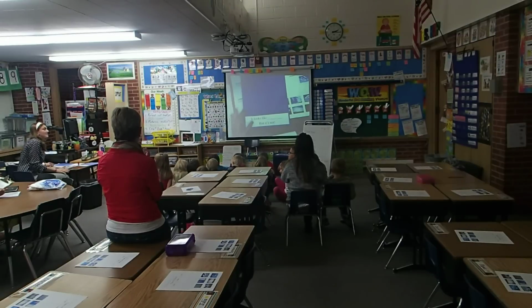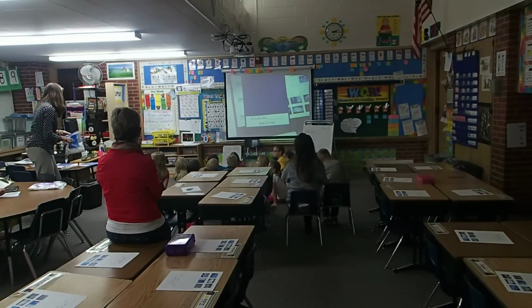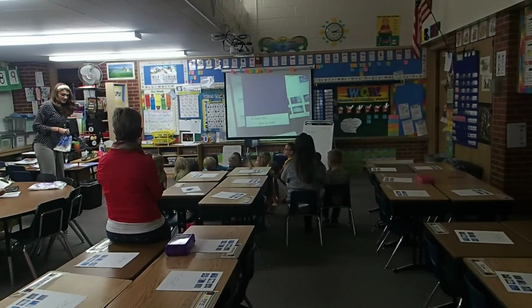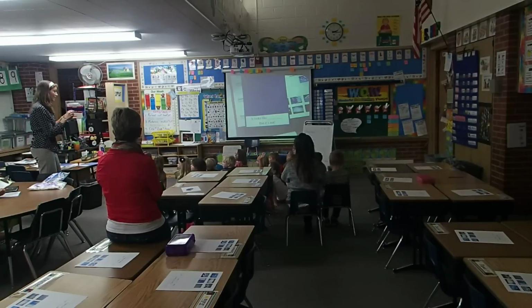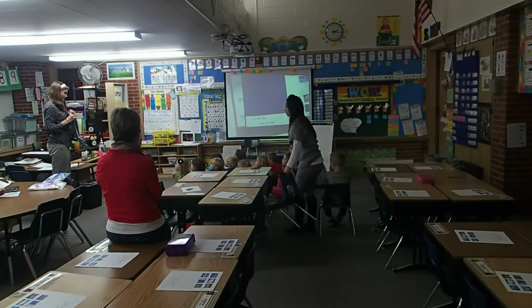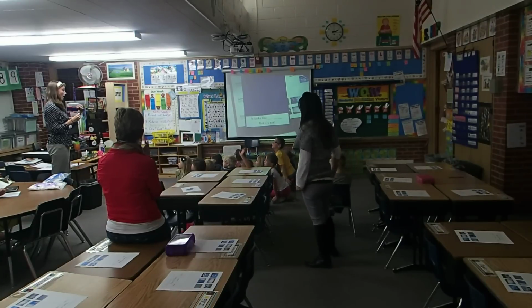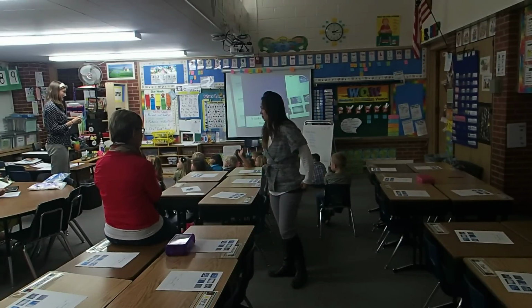All right, do you think you can do that? Once you have it glued, raise your hand if you have a question. Once you have it glued, over here on the teacher table there are some cotton balls, and you can glue some cotton balls around the edges. Maybe even stretch them out a little bit and make three-dimensional clouds. That means clouds that come off the paper. Does that sound good?